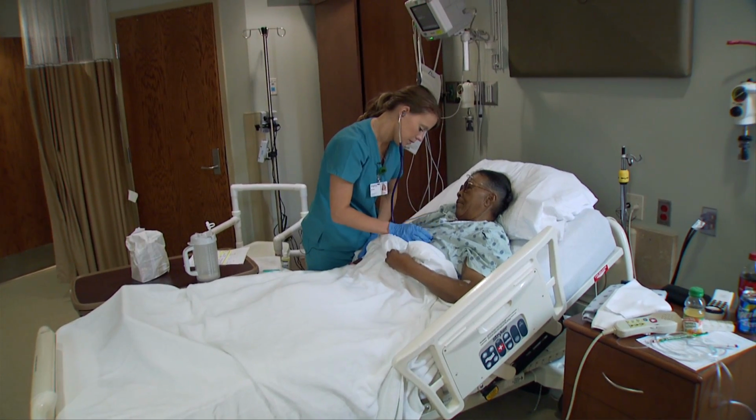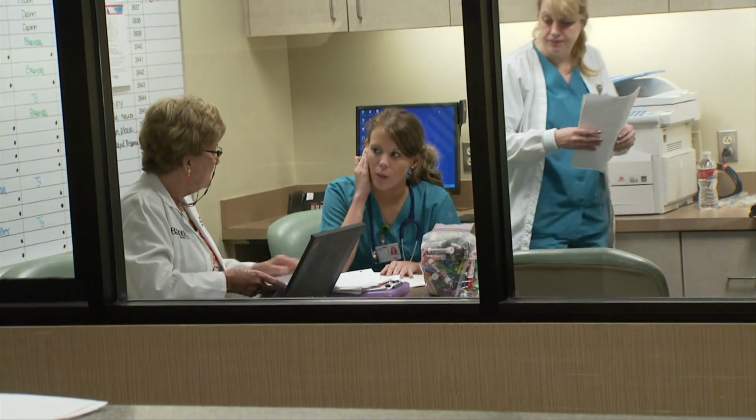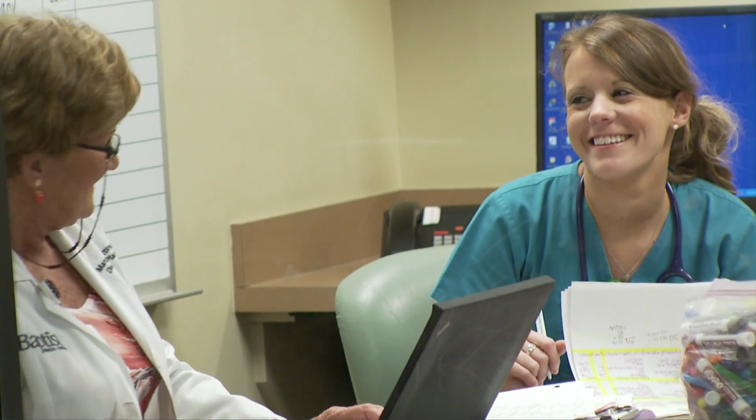Terry Diffie is a nursing manager at Mississippi Baptist Medical Center. An RN, in their duties and their roles, would collaborate in the care of the patient. They would do the plan of care for the patient in collaboration with the physician. On a daily basis, they are responsible for assessing their patients. They're also a teacher to that patient.